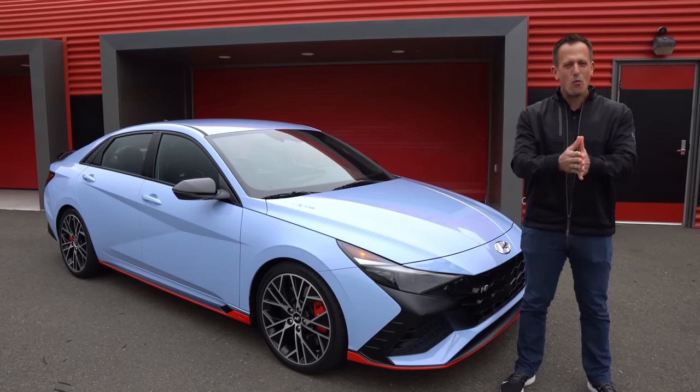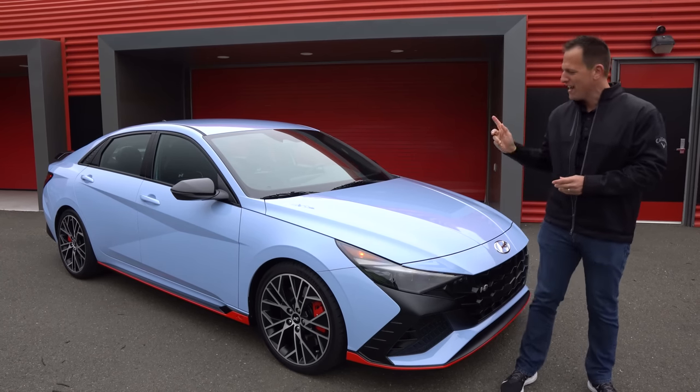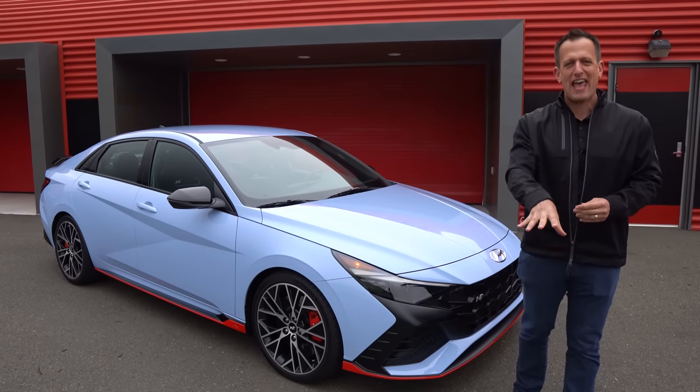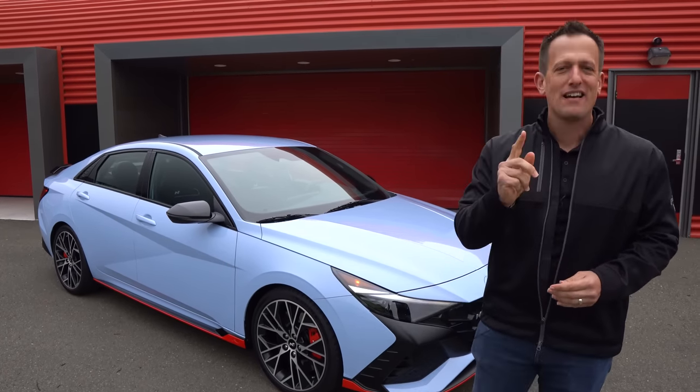And guess what? We have that performance compact sedan many of you have been waiting for. This is it, the all-new 2022 Hyundai Elantra N. But before we get into this six-speed manual compact sports sedan, let's talk about what's going on here.